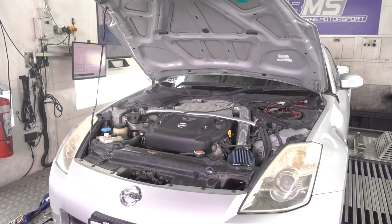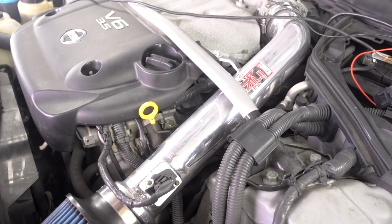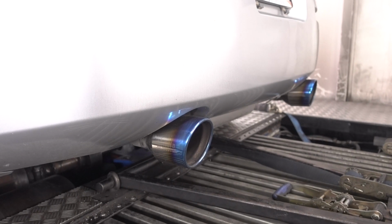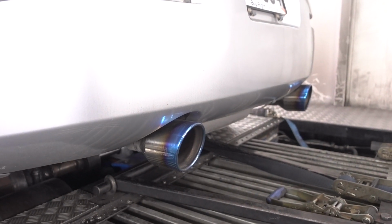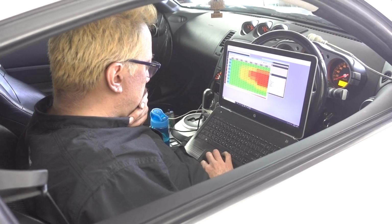Herman's 2006 350Z is equipped with the VQ35DE engine, and it has already been modified, which includes the intake. It has an injected engine cold air intake and an NVIDIA catback exhaust. After this, we have opted to tune the car to get the most gains and make the car run reliably with these modifications.